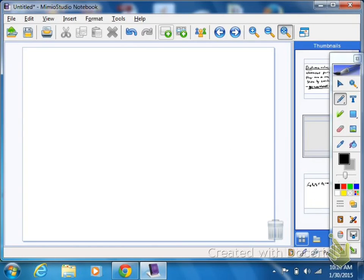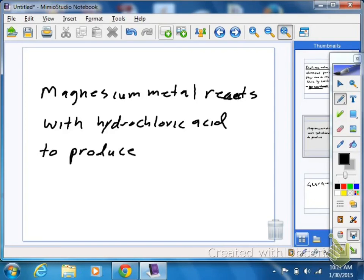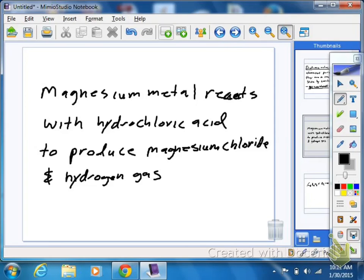So for example, just don't write this out, but if I had magnesium metal, you'll have to do this in the future, reacts with hydrochloric acid, to produce magnesium chloride and hydrogen gas. Again, you don't have to write this out, but this is what you would do.